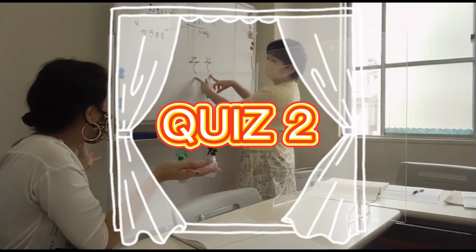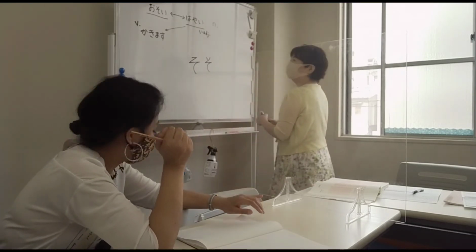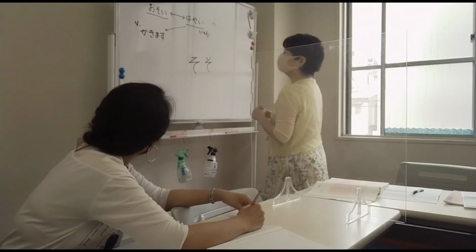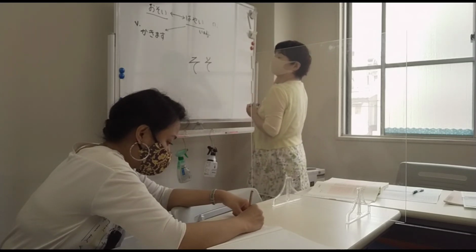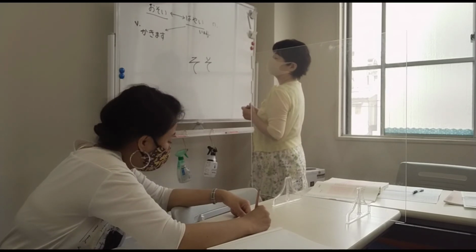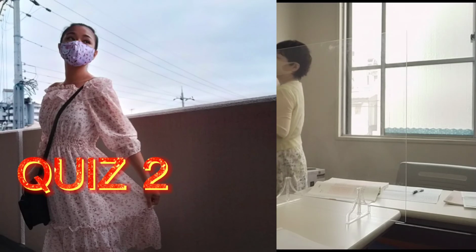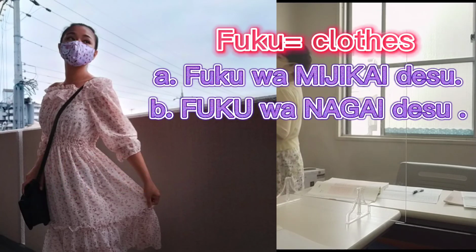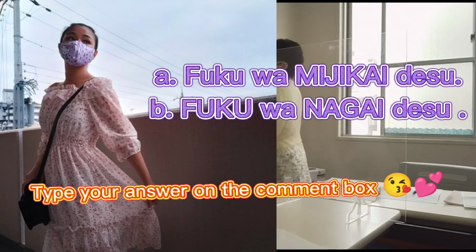Let's have another quiz. This time, it's easier. Look at the picture and tell me if the fuku, or clothes, is nagai or mijikai. And let's start. So, what's your answer? Okay, I hope you got the correct answer.